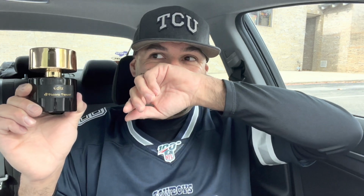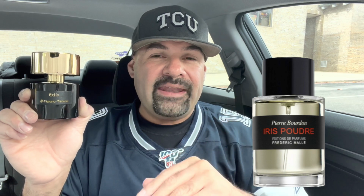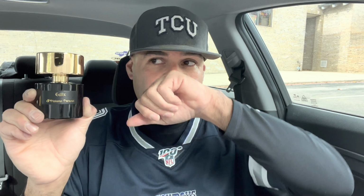Not a bad fragrance, and this fragrance smells purple. So I think that iris is purple, and violet is purple as well. But I have smelled a fragrance that's similar to this, and if it's not the Xerjoff that I just mentioned, then maybe it's the Frederic Malle Iris Poudre, if I'm probably butchering that name, or Iris with the 3 S's from Xerjoff. I actually own those 2 fragrances currently, so when I get home, I will definitely spray those and compare and see if those are comparable to this one.